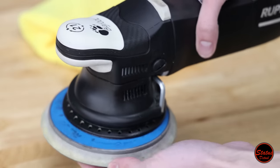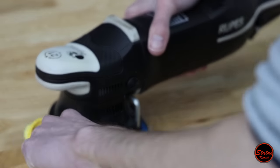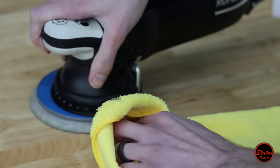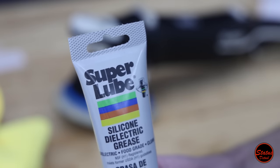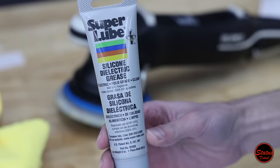Something interesting that I thought detailers might find useful, and also any DIY people at home who have a Rupes 21 of any make or model, is that you need to do some service on this once in a while. I actually did not know this until I broke my Mark II, and the gentleman at Rupes Service told me that I needed to put grease on the backing plate and keep up with it, like an oil change on a car, essentially.